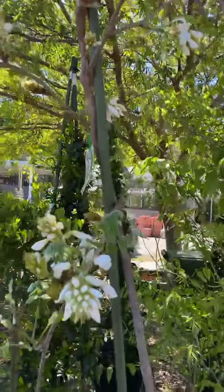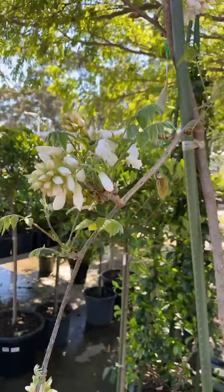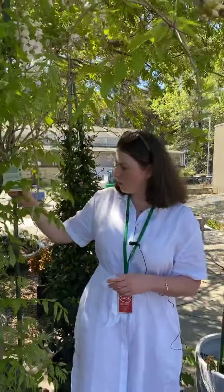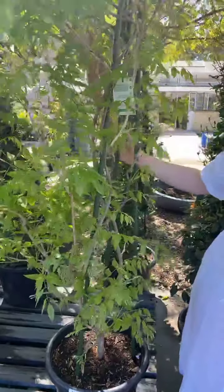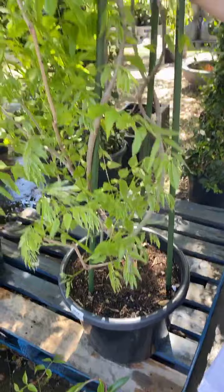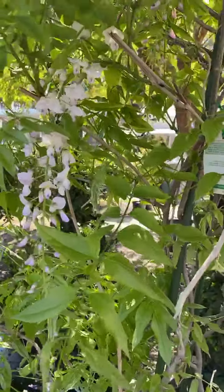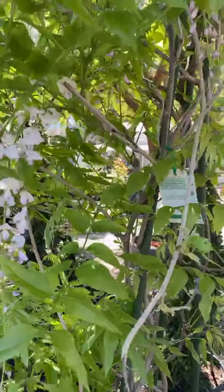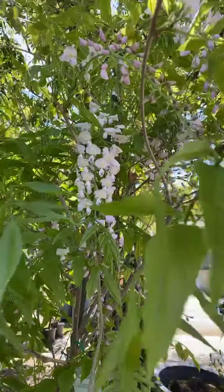They're beautiful because they'll hang down. We have a really lovely one in our display garden here if you want to see quite an advanced one over an arch. So yeah, this one has quite a decent structure to it. It just really needs something to support it, otherwise it'll just fall over. Give them a good prune once they've finished flowering, and also during winter when they're just the stems, just to keep them in a nice shape. You don't want them getting too out of control because they will get quite big.